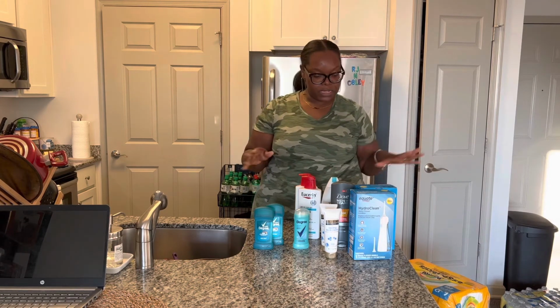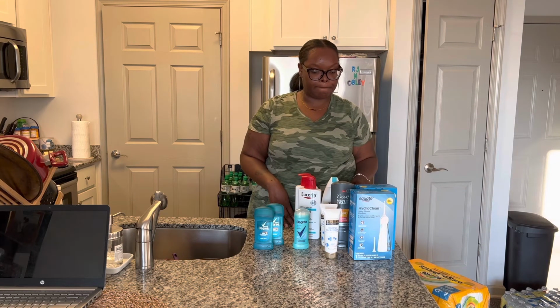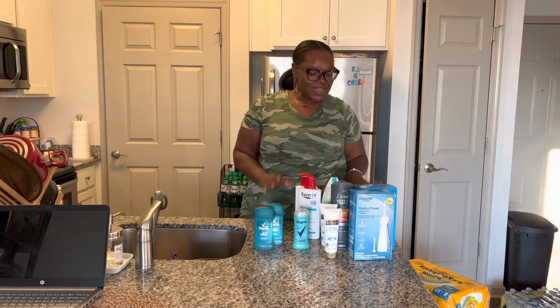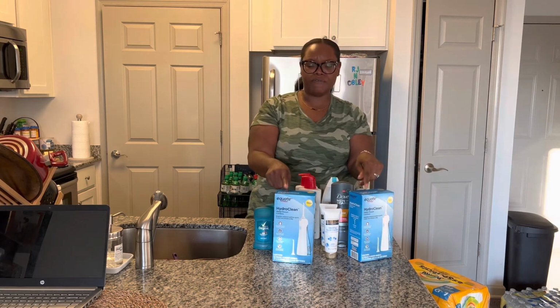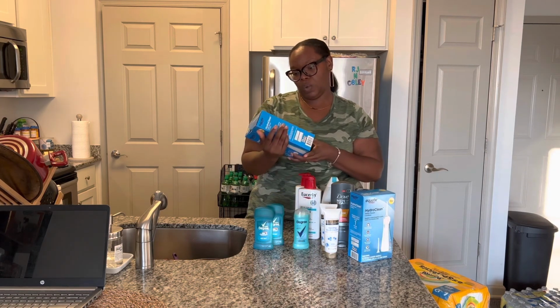So yeah, this is all I got. I do not remember how much this was, but it was definitely over $100. I want to say it was like $130, something of that nature. So yeah, that's all I have. Hopefully you see something here that you like. If you see these in your Walmart, pick them up. I'll let you guys know how we like them.